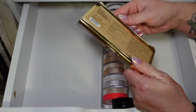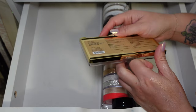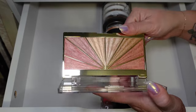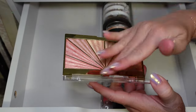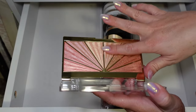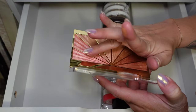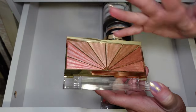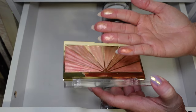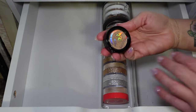This one from Milani, the Shimmering Face Palette in Luminoso Glow. I'm torn. I want to keep this, but I just have not reached for it. And there's just so many shades. Where do you start swatching? This one right here. Ooh. Stunning. Oh, see, and I thought I was going to declutter it. You know I'm not. Okay, on to the last tray in here.